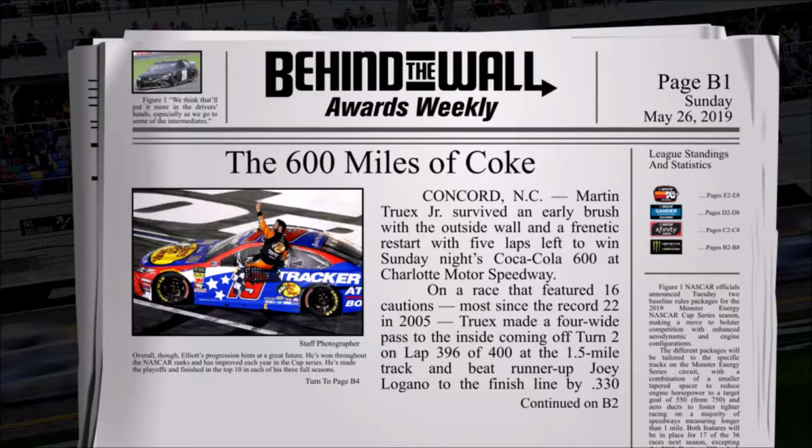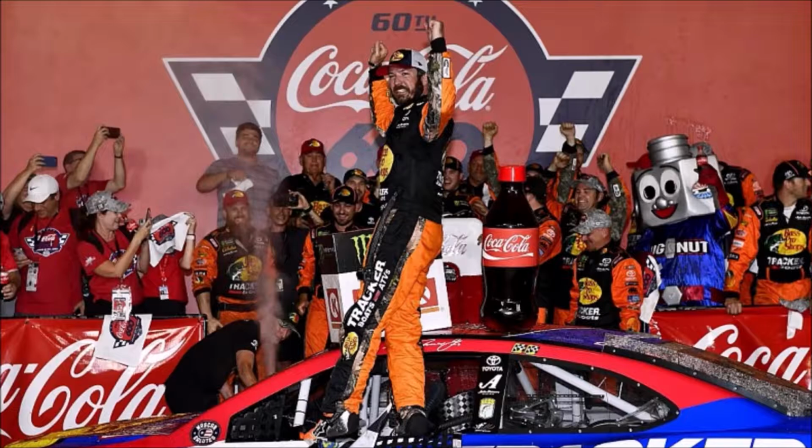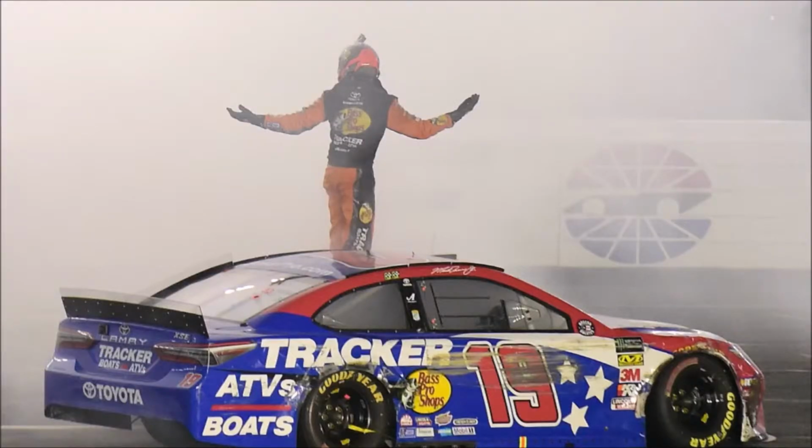And now, moving on to the Cup cigars. Nick? Yeah, we got to give one to Martin Truex Jr., obviously. He won the race. It was his 3rd win of the season and 2nd Coca-Cola 600 victory. But obviously he slapped the wall early in the race, cut a tire off at turn 4. He didn't get a lot of damage from it, but he still scuffed it all up.